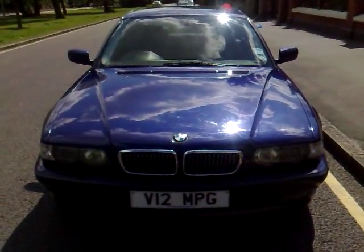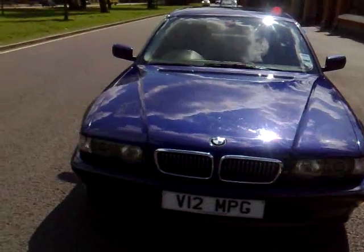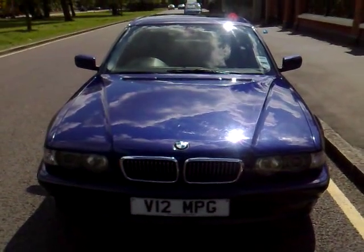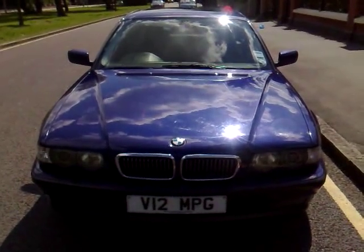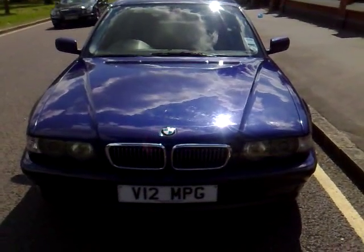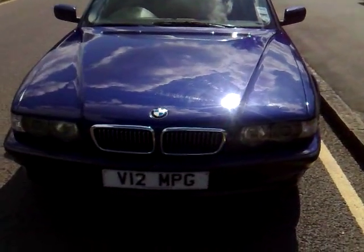The car is blinding to say the least. It is of course the E38 BMW 7 Series, but not just that. It is in fact the flagship model, the 750Il, meaning it's a long wheelbase, and this is also an individual. The car is the facelift model with the rounder front headlights and the factory fitted clear indicators.